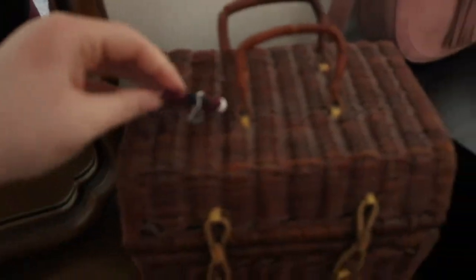And I have a bracelet on it. You don't really want to see inside of it. It just has random things in it. I'm not really going to open it, never mind.